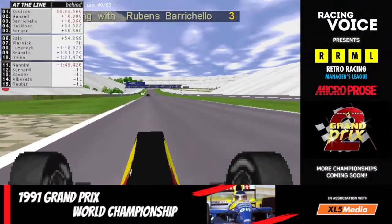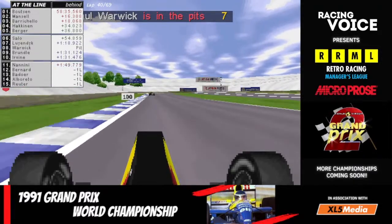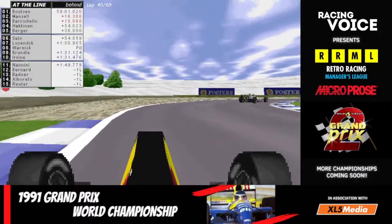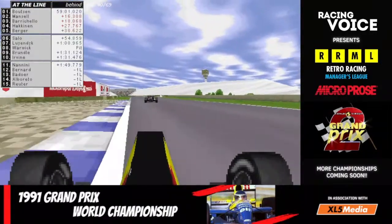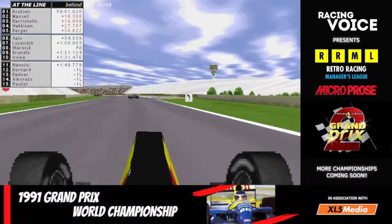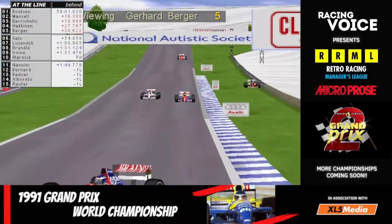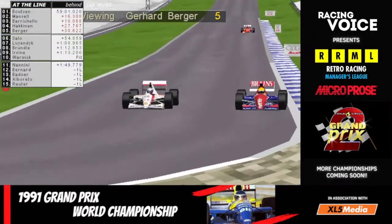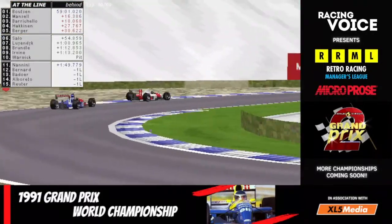Here's Barrichello in the Tyrrell, third position, and into the pits comes the Lotus of Paul Warwick, who's chasing a Grand Prix deal next year. Derek Warwick is likely to be in the world of sports car racing next season. He keeps telling his younger brother Paul he should be making his bid for Formula 1. And Berger up the inside line gets the job done on Mika Hakkinen's Brabham.